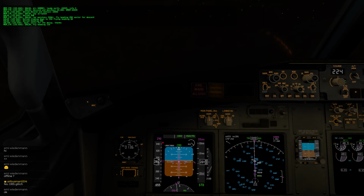Holbrook 6907, Memphis Center, right, at 280. Proceed to Little Rock.